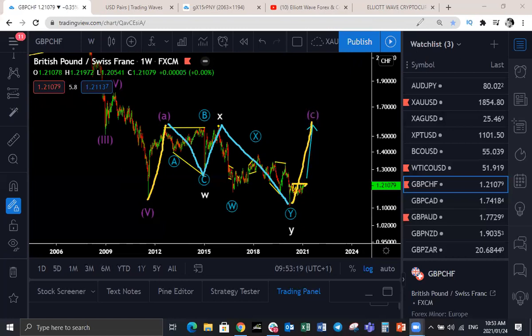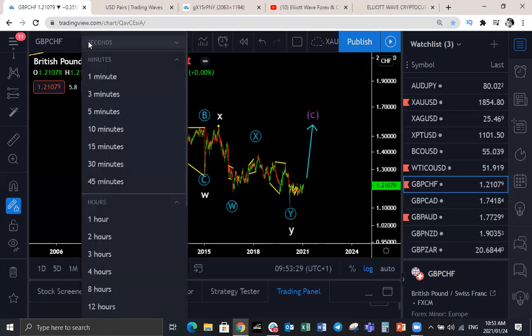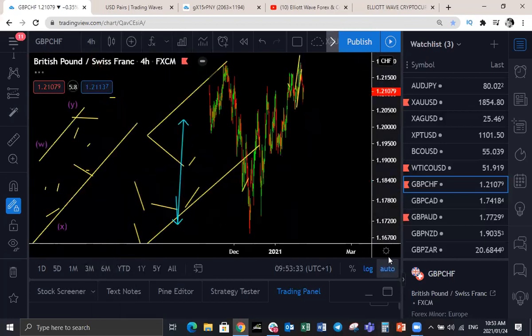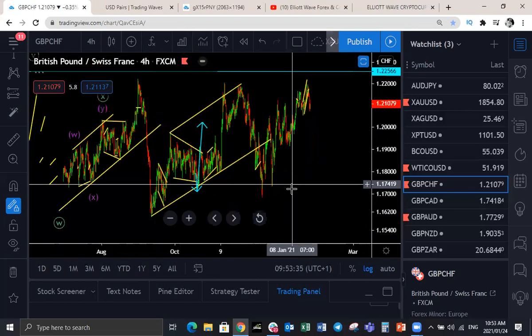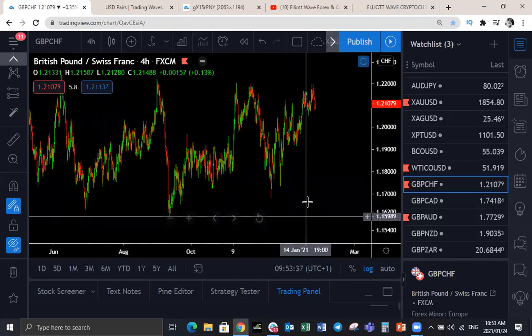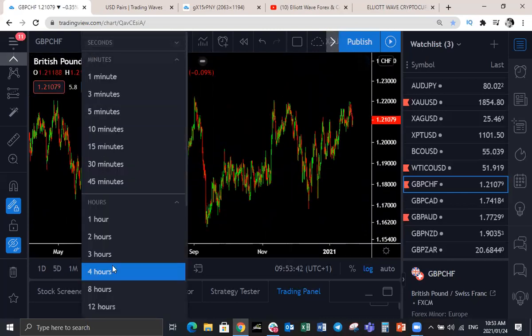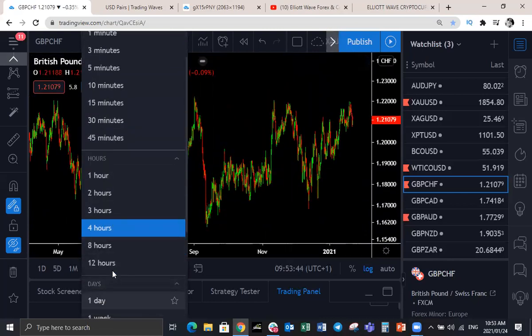Now, before that takes off, remember we're on the weekly chart here. A drop like this is worth 400 pips. Are we gonna get a drop like that before we resume and move to the upside? Let's go to the 4-hour and see if that drop is possible. Now, if you look at the 4-hour, let's look at the daily. 4-hour is not showing us the whole structure.